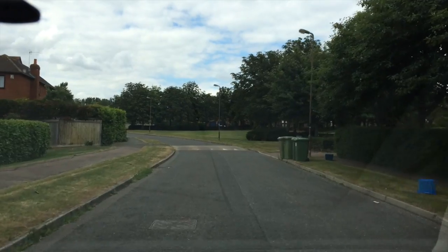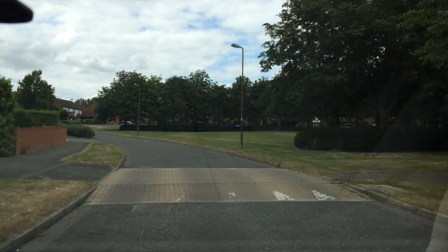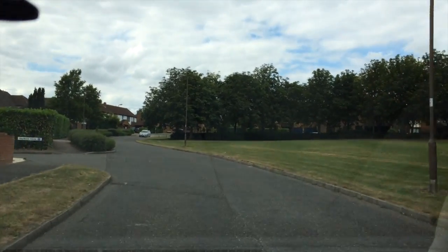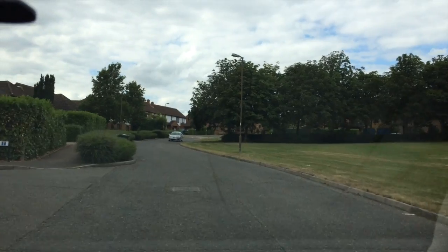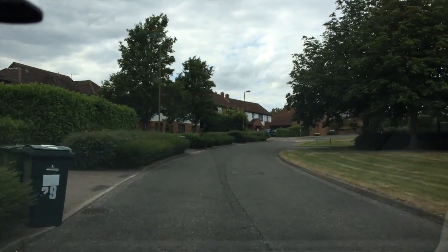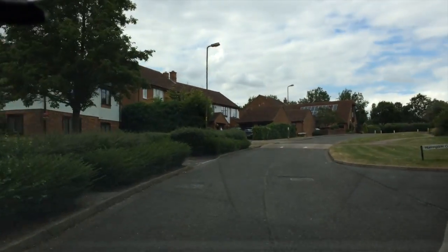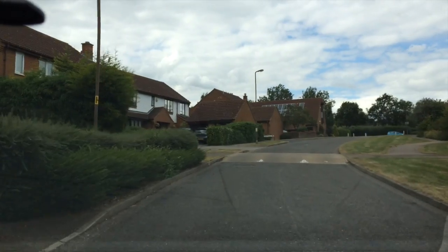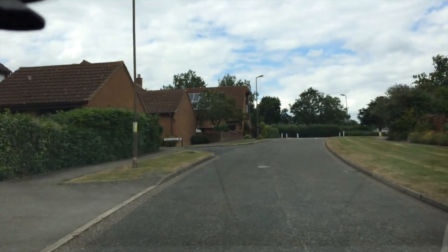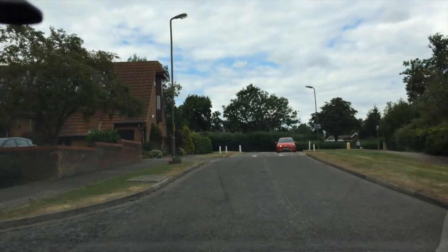So first thing you need to remember is that you're in a 30 zone, so you've got these speed bumps reminding you. These ones are 10 miles an hour. Go from too fast and become dangerous. Watch out for bins sticking out there. See the little bin? So you've got another speed bump, top of the hill. You see where the white posts are? We're going to do a left turn at the junction. There's a speed bump just before the junction.